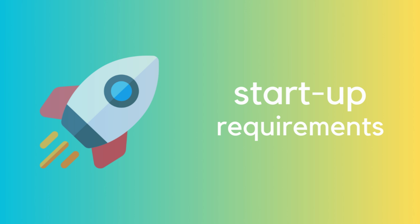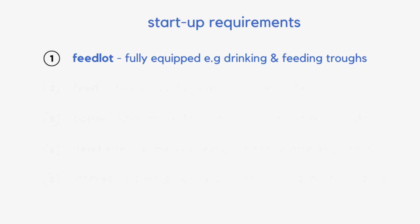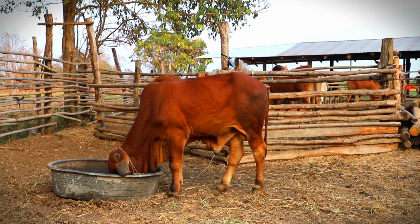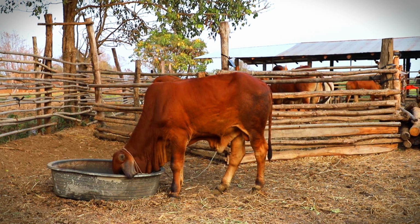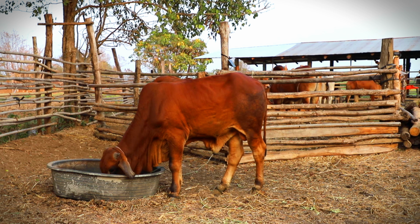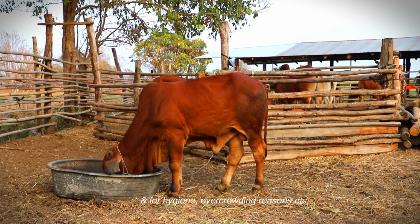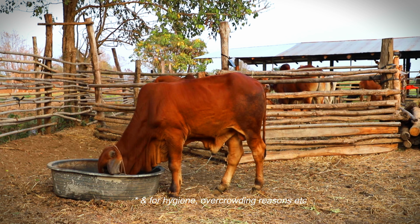Okay, let's look at the startup requirements and the options available. You need a feedlot or the pens. These will have the full gear, for example, the drinking and the feeding troughs. There's a proper way of locating these within your feedlot. For example, your feeding trough should not be next to the drinking troughs, because the cattle are supposed to walk and exercise during the period where they eat and then they drink.